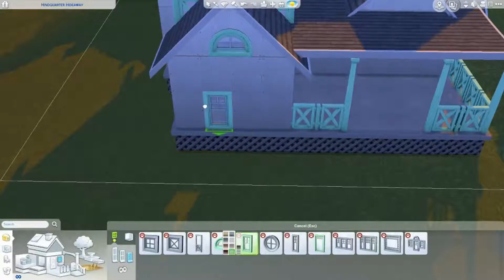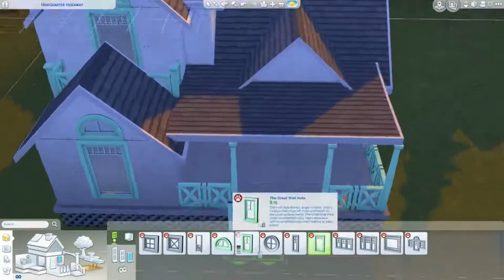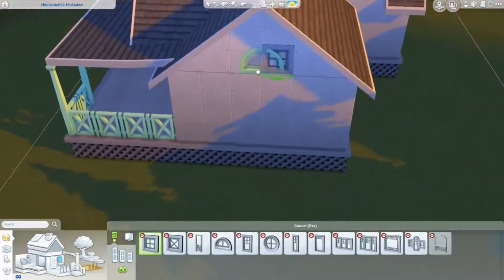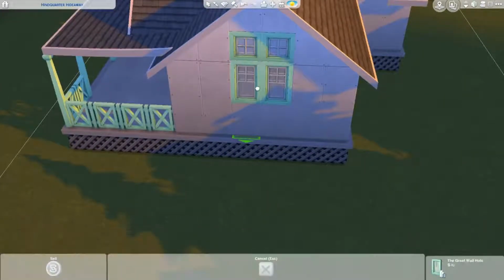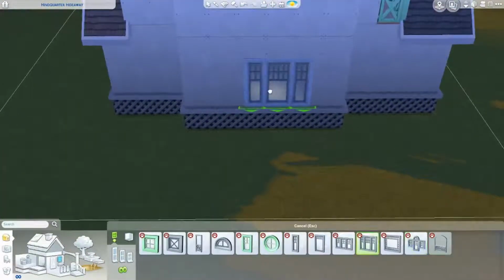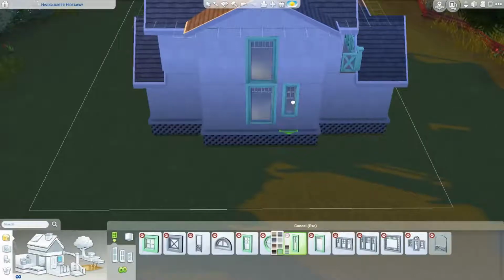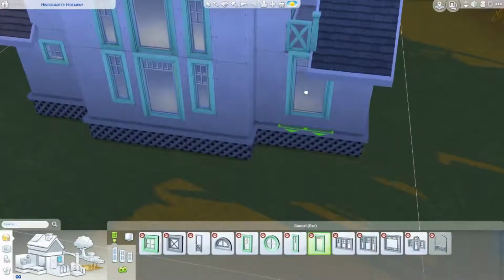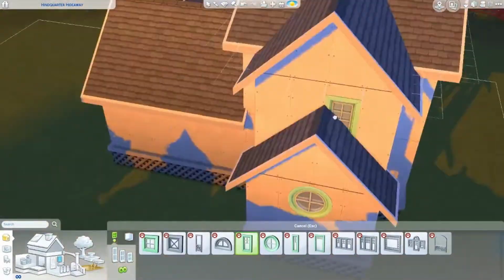Anyway, I love using these green columns, fences and windows because I don't really use this colour swatch, and when it first came out in Cats and Dogs I thought it was a really weird colour swatch, but for builds like this I think it's really nice. It's really quirky in a sense.